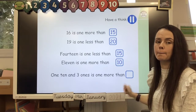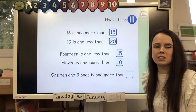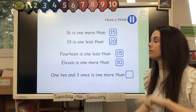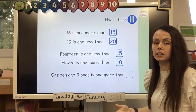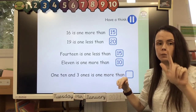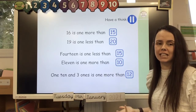Fantastic work. And 1 ten and 3 ones is one more than. 1 ten and 3 ones. So 3 ones: 10, 11, 12, 13. So that's 1 ten and 3 ones. 1 ten and 3 ones is one more than 1 ten and 2 ones, because it would be one more. So what's 1 ten and 2 ones? 10, 11, 12. Fantastic work, Year 1.